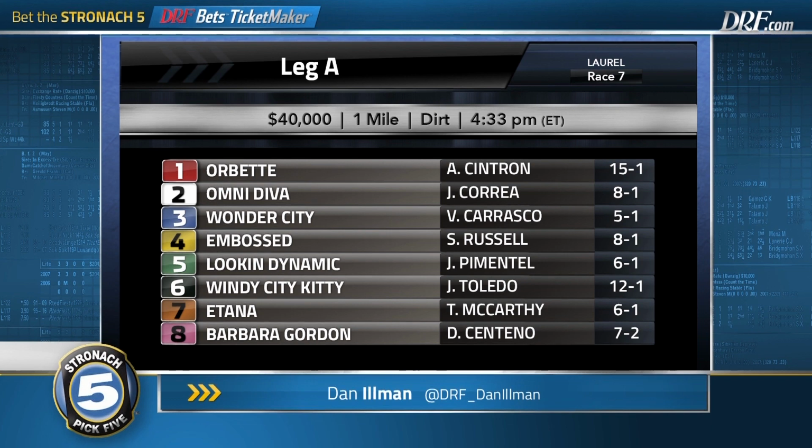Instead of giving you a specific ticket, as usual, we are well before scratches, changes, track conditions, etc. So I'm going to give you some opinions on horses that I'm considering using in my Stronach 5. Use, discard, do whatever you want, but when it's time for you to make your final decisions, please use Ticketmaker, available on DRF Bets and on DRF.com, where you can weigh your opinions with the ABC method devised by Stephen Christ. I'm very comfortable going with two horses in leg A, the 8, Barbara Gordon, the 5, Lookin' Dynamic.